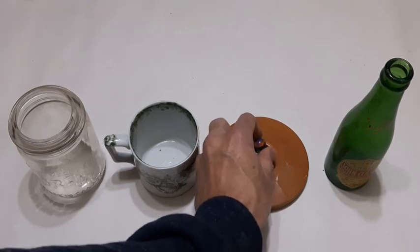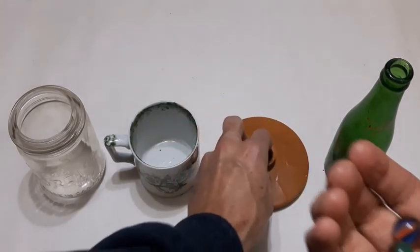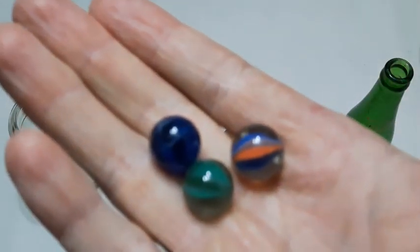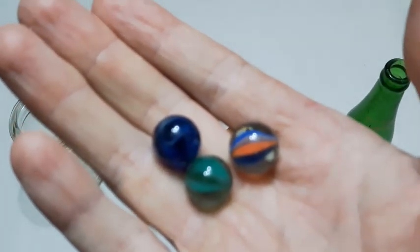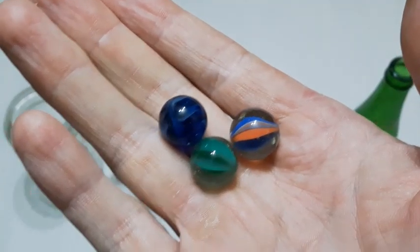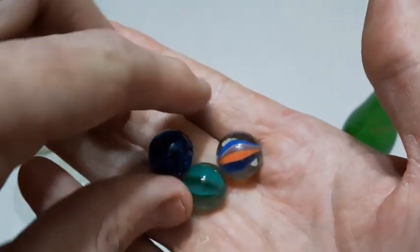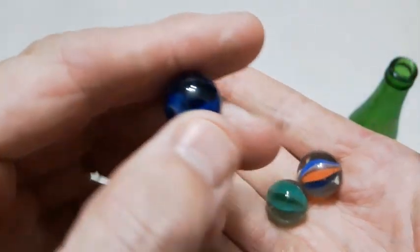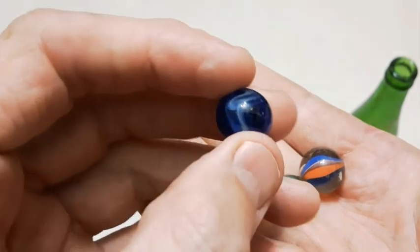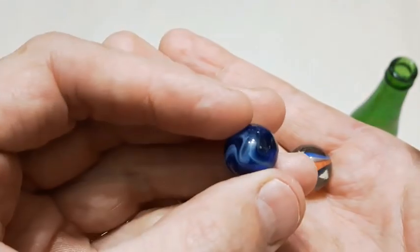Next we got 3 marbles here, folks. 1, 2, and 3. Camera focus. There we go. Got 2 cat's eyes and this beautiful blue swirly one here. What a gorgeous marble.